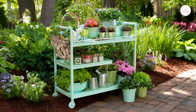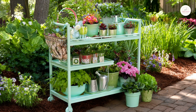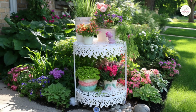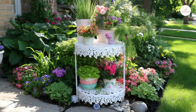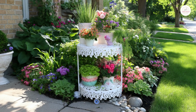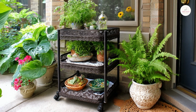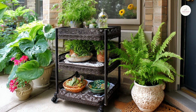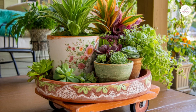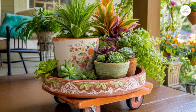Use the top tier as a planting surface and the bottom for storage. Wheels make it easy to move around your garden. Finish with a little doily or floral tray liner for an extra touch of grandma. Add hooks or magnetic strips to the cart sides for extra tool storage with style.